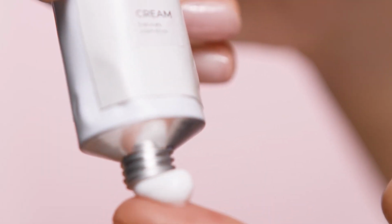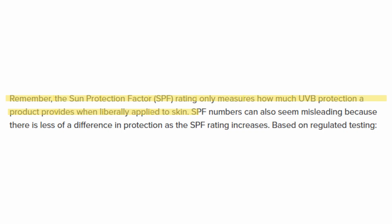Another reason is that you may not be applying enough product. For example, for sunscreen, you may not be applying enough of it to get adequate protection from the sun. The rating on sunscreen packaging is for an opaque application, but most of us don't apply an opaque layer of sunscreen when we go outside.